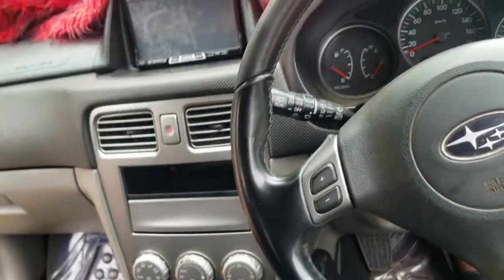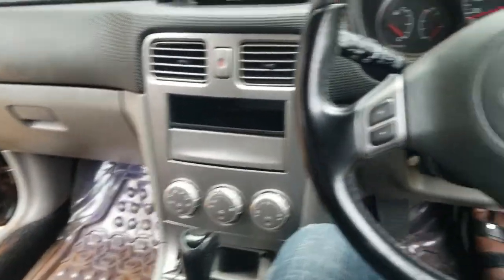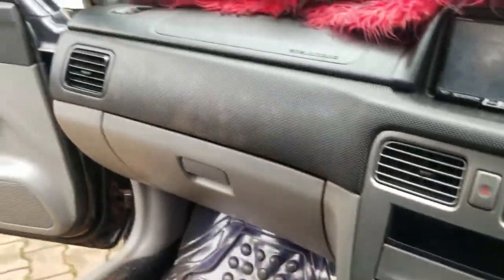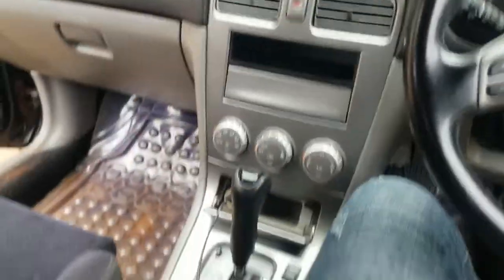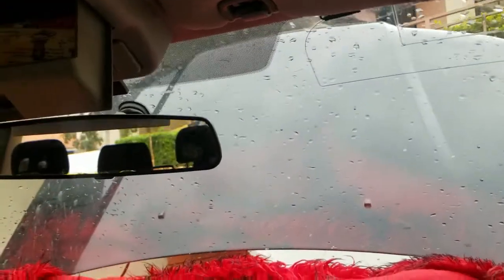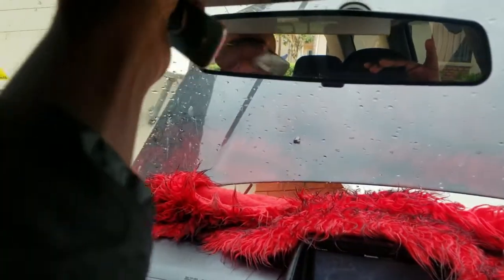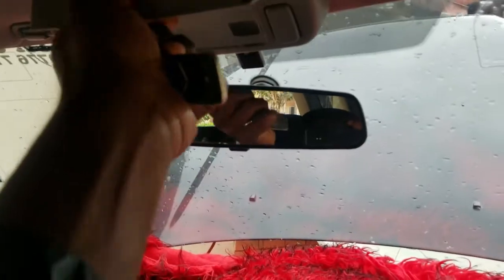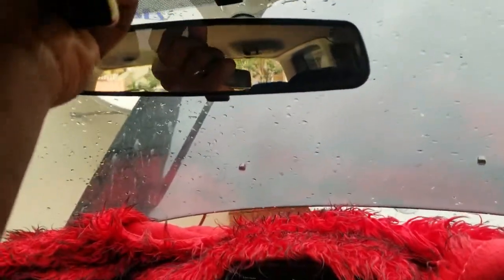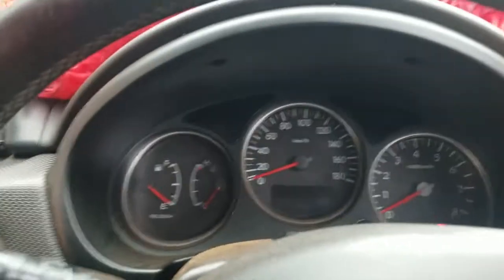It has a fairly good dashboard. It's not the luxurious dashboard that we normally like, but it's good. It also has storage space up here, two compartments for you to store your driving permits, your national IDs and all. And we'll just start it for us to know.